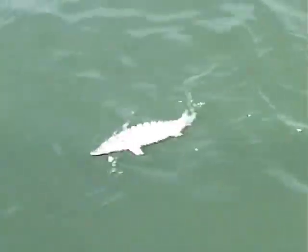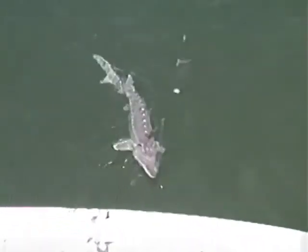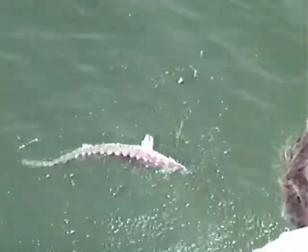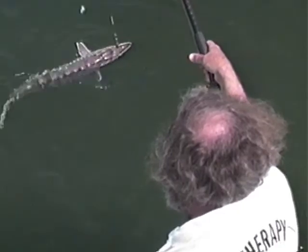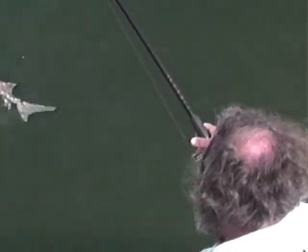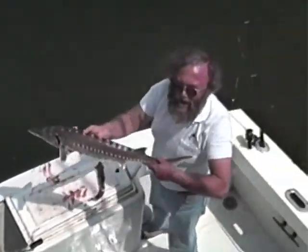Pictures of it. It's a sturgeon. Now, we were fishing for small gray trout near the Kiptopeke concrete ships when this sturgeon surprised us. You want to take it? That's my first sturgeon ever. Sturgeon for the surgeon. He's 34 inches long.